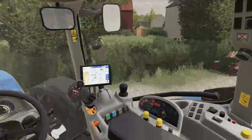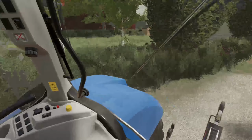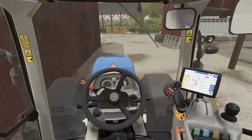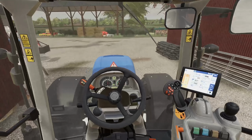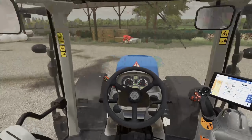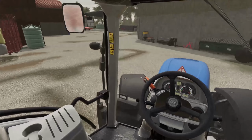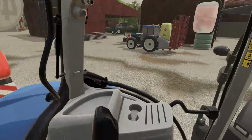Let's just make sure we get around. Yeah, we do. Whoop, there we go. Alright then, and just have a quick look at it, see here. And we'll park about there.